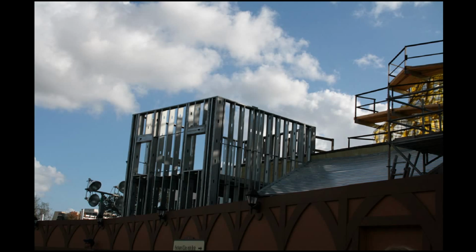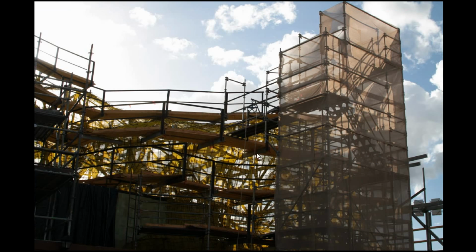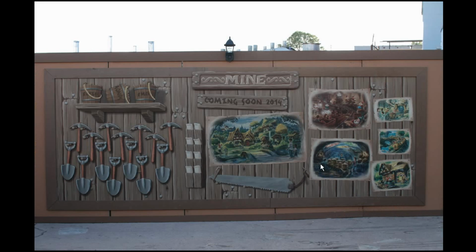This is the back side of the Seven Dwarfs Mine Coaster, a new metal box structure going up, not too far from the meet and greet for Ariel. This is another view of that same reverse angle of Seven Dwarfs Mine Coaster.